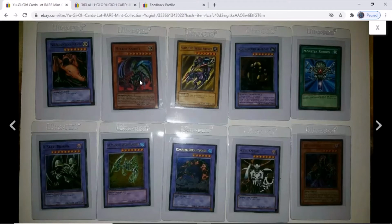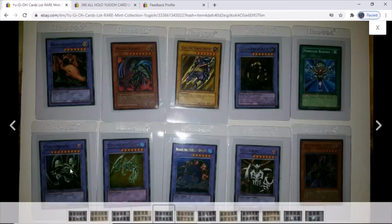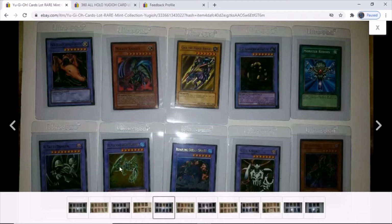It's hard to tell because these pictures are blurry. That one might be real. That one's probably real because I think it's just a common. That one's fake. That's just a common. I think that's real. That's fake. Black Skull Dragon. That's that humanoid slime or whatever worm. That's fake. That's fake. That's fake.